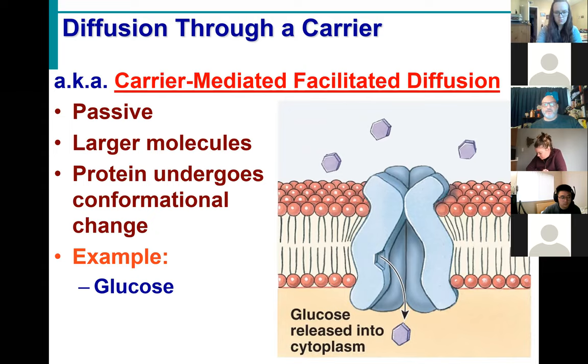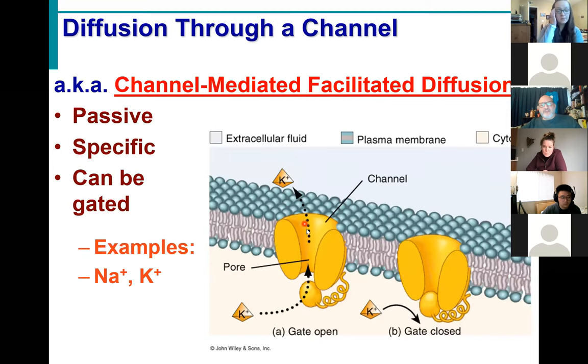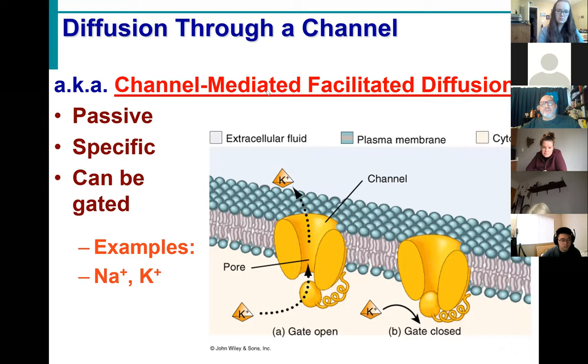Is facilitated diffusion only in one direction? So, great question. With diffusion, remember, it's the ion that determines the direction. So notice if we go back to the channel, this channel happens to be a potassium channel and potassium goes out. If instead it was a sodium channel, which way would sodium move? It would want to move in. Exactly, it would want to move in.